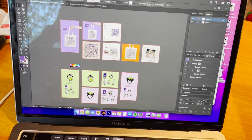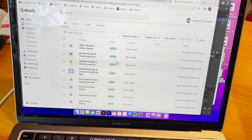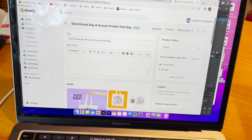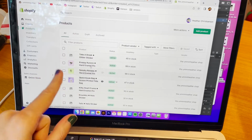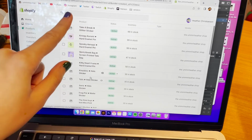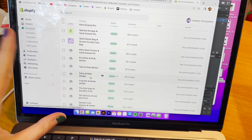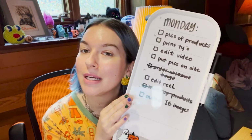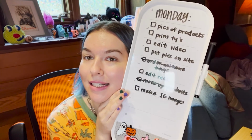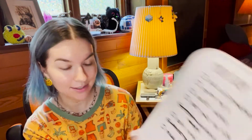So yeah, that's what I did this morning, and I just put all of that on the site, so all the pictures are uploaded for the three things that are going to be mocked up. But all of these things without an image yet are products that I still need to take pictures of, and I'm going to do that today. Yay, I'm getting really excited. Here's my list of stuff to do today, and I'm on my way to getting most of it done.